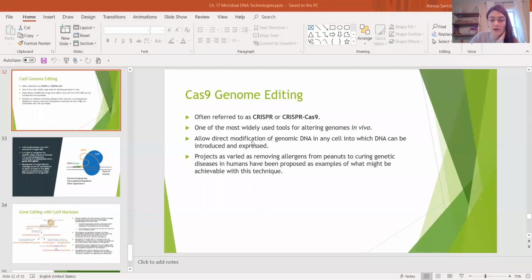So here, it's the most widely used tool for altering genomes in vivo. It allows direct modification of genomic DNA in any cell into which DNA can be introduced and expressed. Projects are varied. They're really cool. Some of them have been involved in removing allergens from peanuts. That's pretty neat. And then others, which are still not in clinical trial, basically aim to cure genetic diseases in humans. So these have been more proposed.